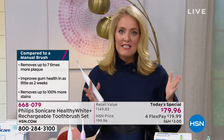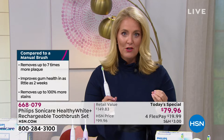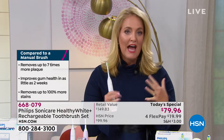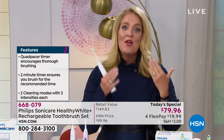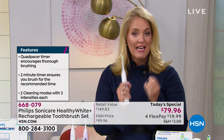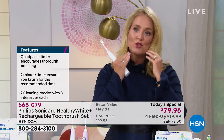Right. But by taking good care of your oral health, you can actually help prevent yourself from having some of those terrible diseases. Your oral health care actually affects your entire overall body. And the reason is that you need to take care of not just your teeth, it's also your gums.